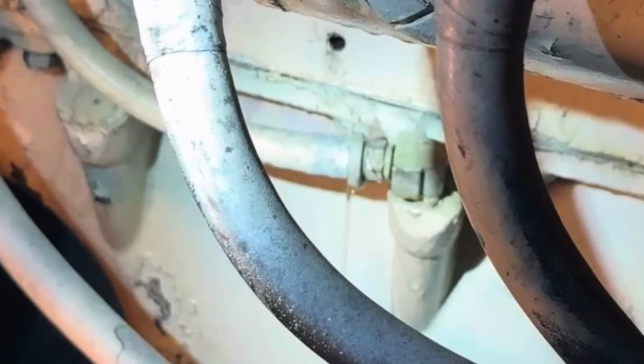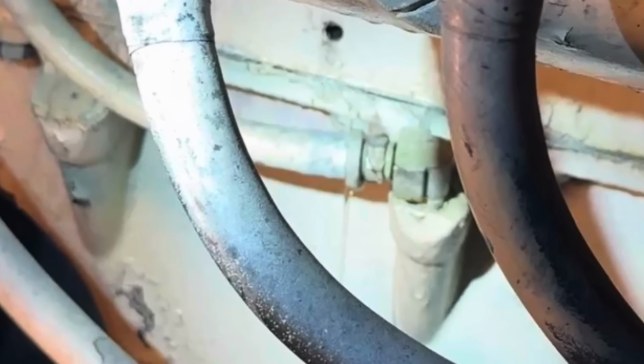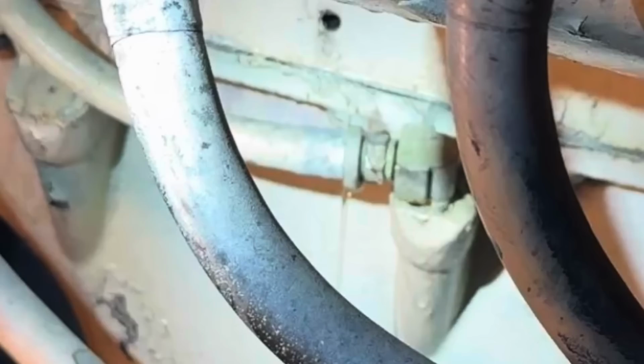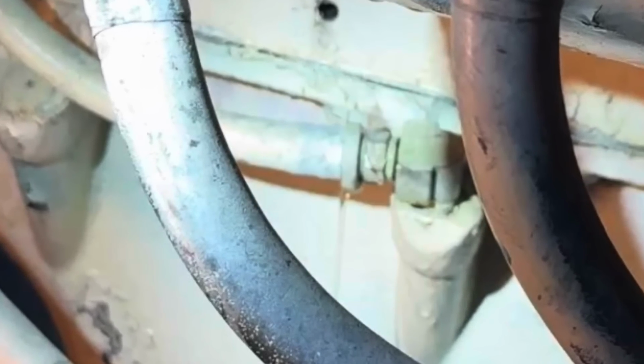This line goes from the airbox drains back into the oil pan, which they're not supposed to be plumbed like that anymore. It's not good for the engine. So I'm gonna disconnect this fitting here, and it goes right into the oil pan. So if there is coolant in the oil pan, it's gonna come gushing out.